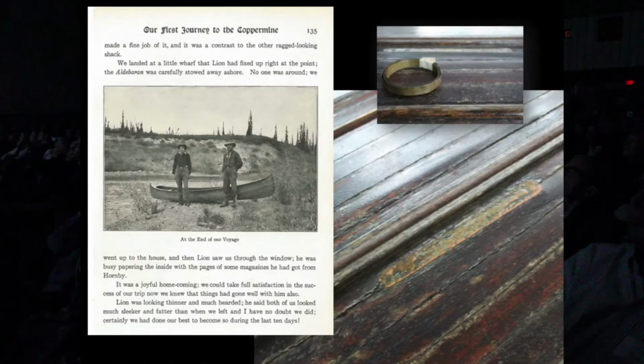I was pretty excited about that, but then discovered that George mentions punching several more holes in the canoe, fixing those with brass, and ours only has one such repair.